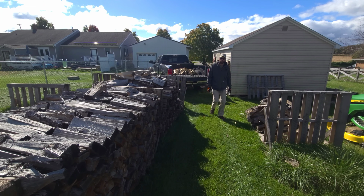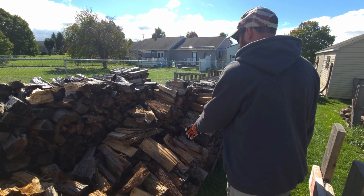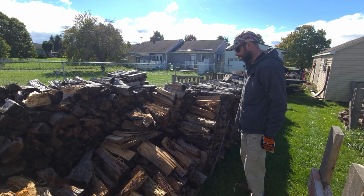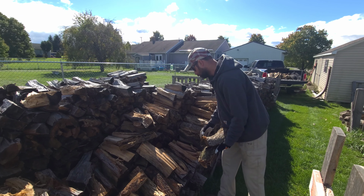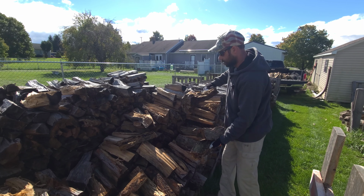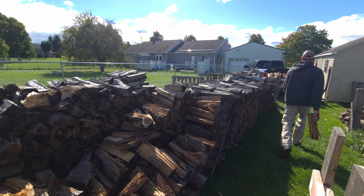All right, next thing we're gonna throw in is some of this red oak. That's red oak, it's right in here. And get all that heading out. Gonna choose some of the choice stuff that's not the best for bundles.